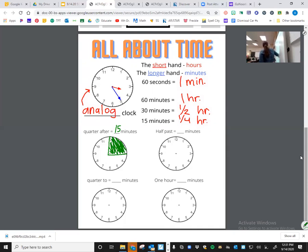We're going to keep our green handy because we're going to use it in a moment. Or whatever color you use. We know quarter after is 15 minutes. Pick a different color. I'm going to do blue.